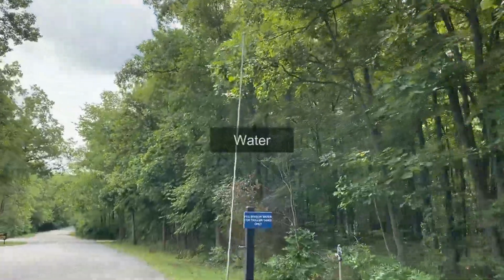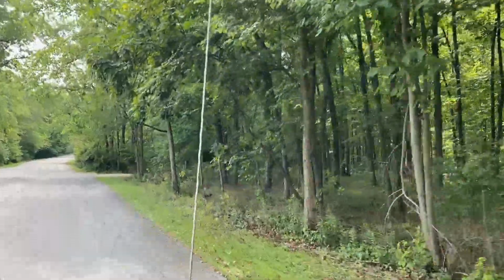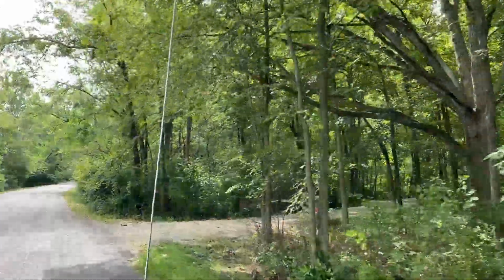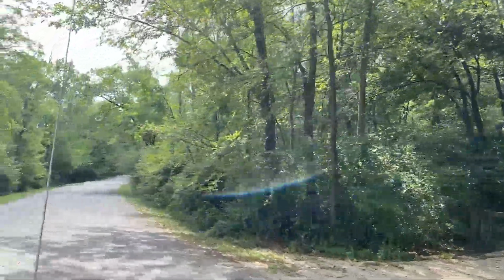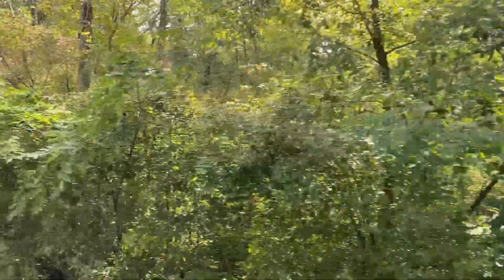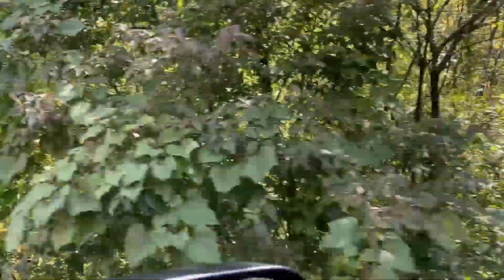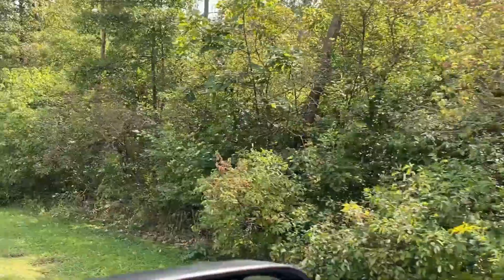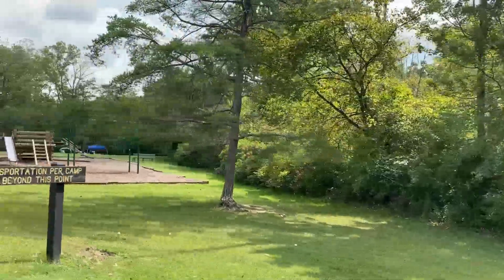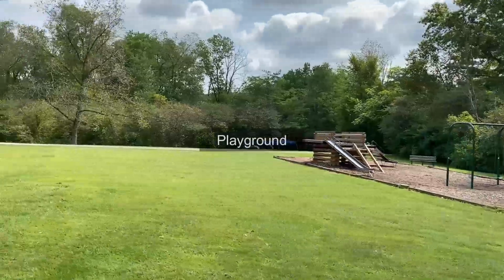As you come in, there's your main water fill. And then if you continue on the road, that goes back to the youth camping area, which we did not cover, but most youth camping areas, it's just a wide open field. As you come in here to the right, you will see a playground, first of all. Behind that playground will be the Section B camp area, and we'll get to that eventually.